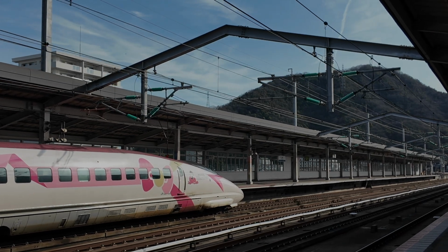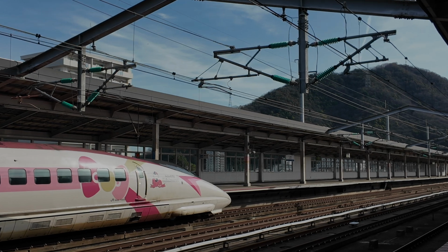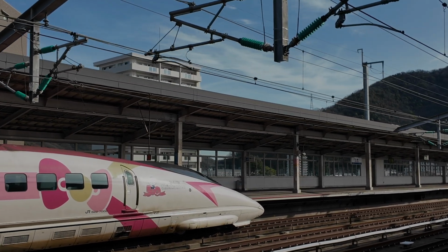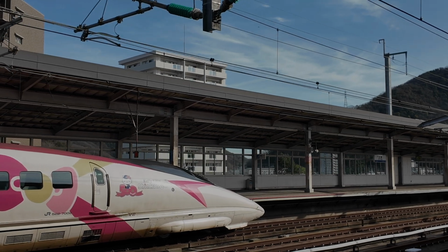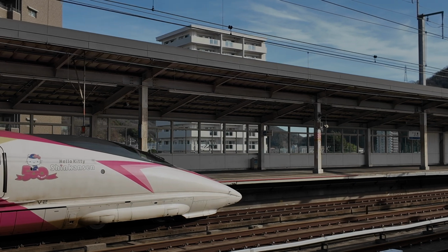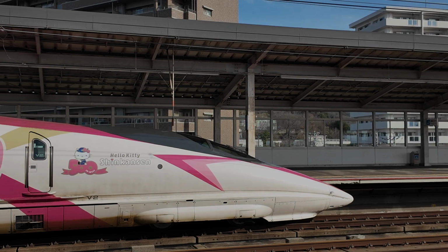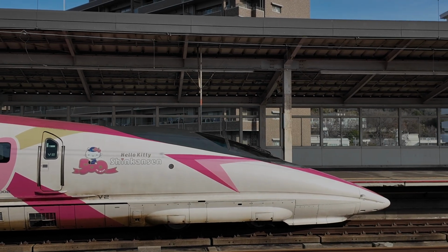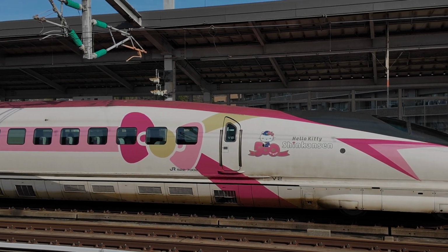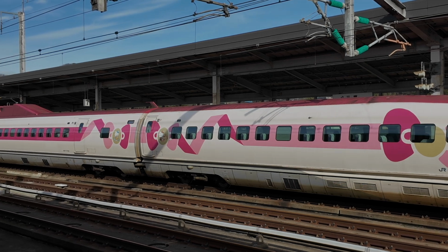By the way, if you do want to take a ride on the train, or just see it from a station platform for that matter, the service from Hakata is at 7 in the morning. And then the return journey from Shin Osaka back to Hakata is at 11:37. These times are correct as of February 2024.